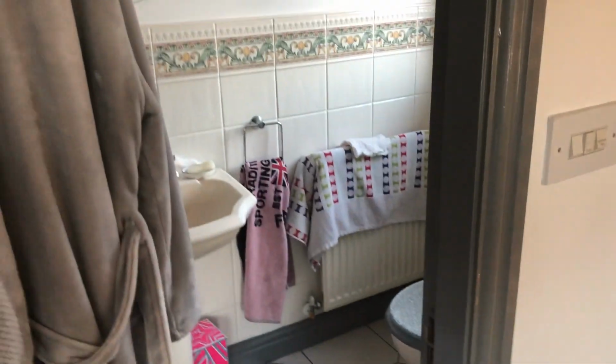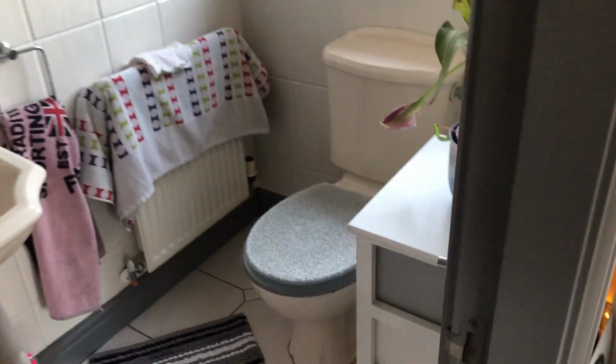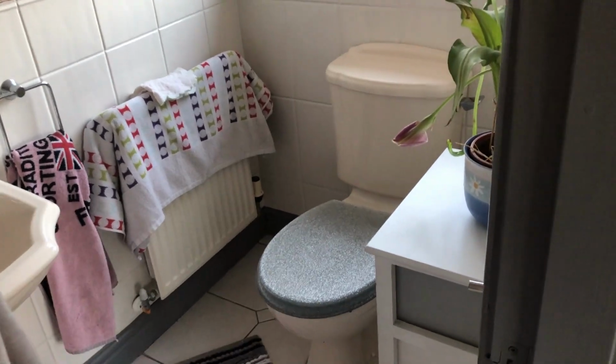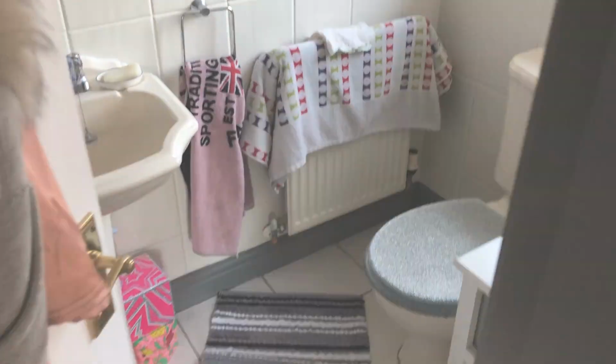So in here, I'm just going to give you an overview because you don't really want to see my bathroom, to be fair. But I've just got obviously my toilet, which I changed the toilet seat to a sparkly one. A window and a sink, toothbrushes, and then the shower is around here. So that is the bathroom.